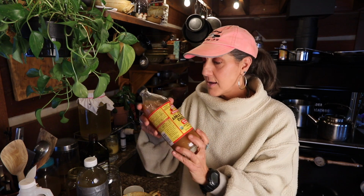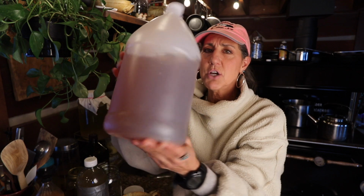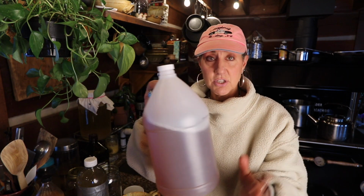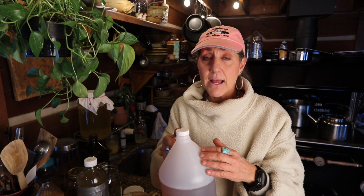Okay, now the other one, which would be filtered, kind of hard to tell. This is clear, there's no sediment. And generally, apple cider vinegar that is the filtered kind like this is going to probably be pasteurized also. Now there are uses for this, and I use this as a cleaner for my vegetables.